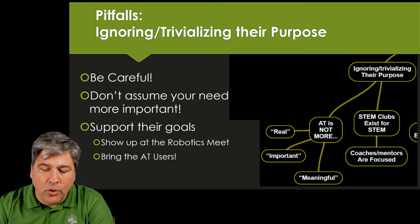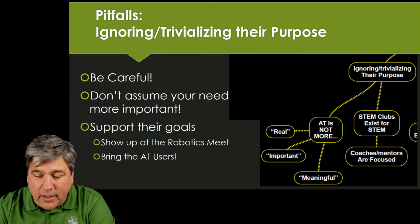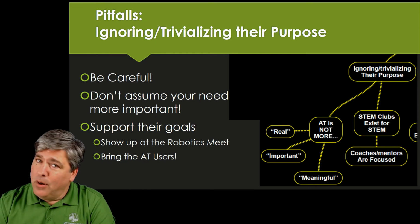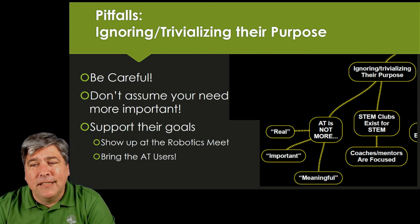These STEM programs exist for STEM. It is important that we start there and bring things to them for them to help with, and not go in and say, listen, this robotic stuff is great. And this is my quote, right? This stuff's great, but it's not real. Don't say it's not real.